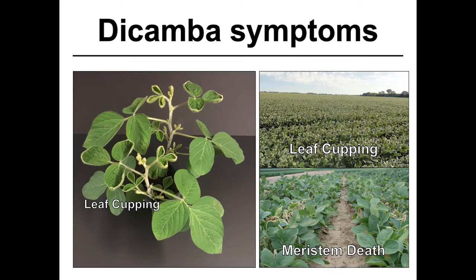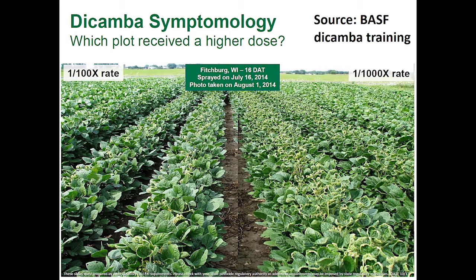But if you have tank contamination with dicamba, you can actually have meristem death, so the growing point dies, but the rest of the plant remains alive. Just to show you how tricky it is to evaluate dicamba drift and actually measure yield losses, I'd like to ask you, which one of those two fields do you think is more injured? Is it the one on the right or the one on the left?